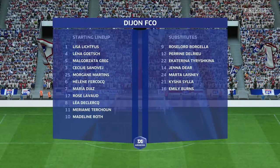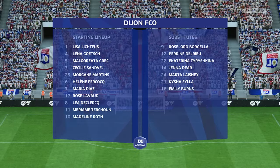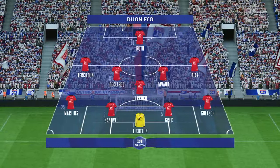And this is how the lineup looks for Dijon. Well, they're starting in a very solid 4-5-1, but they transition really quickly, and key to that are the wide players. They'll support the centre forward as soon as they win the ball back, and they usually do it with a lot of quality.